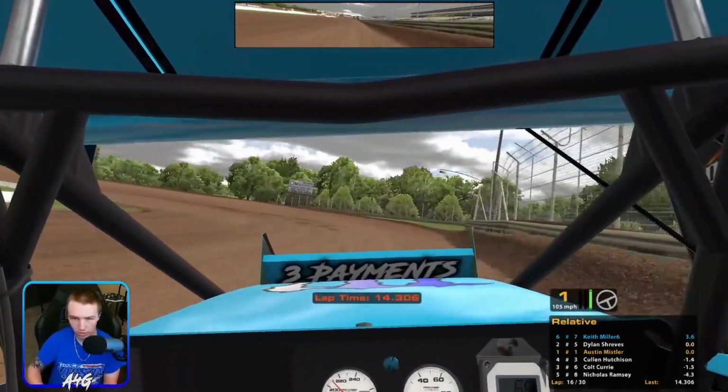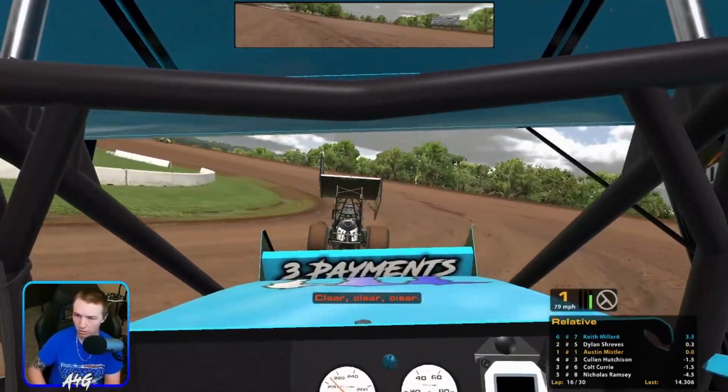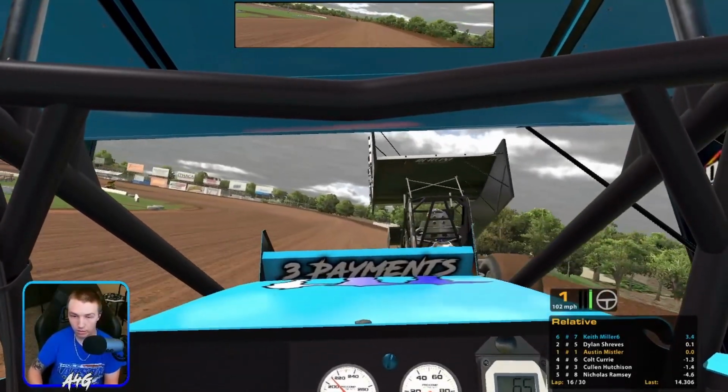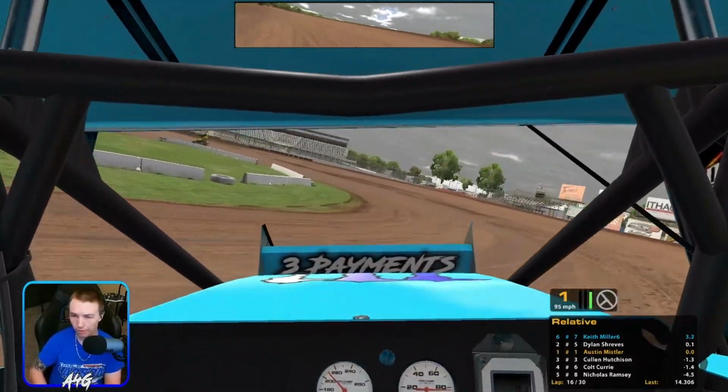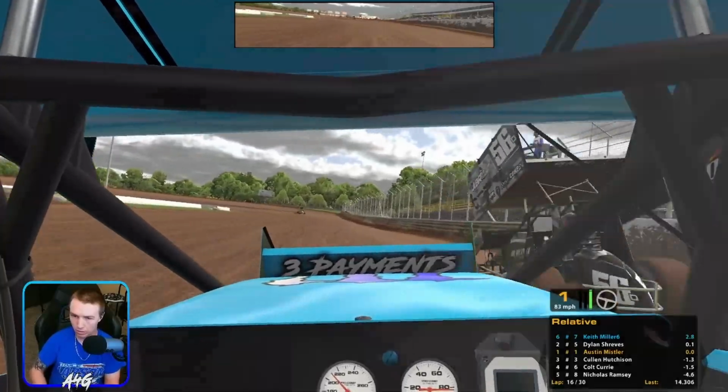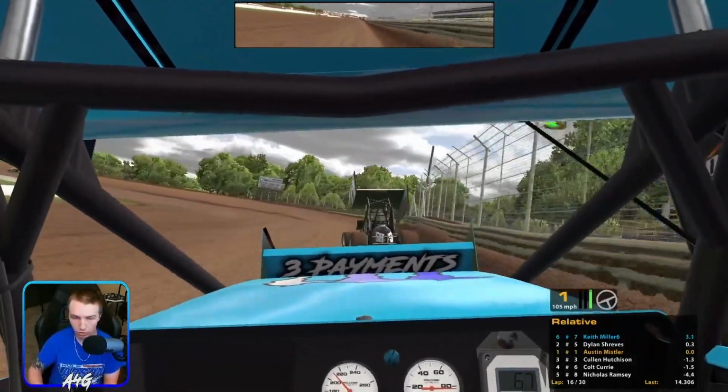Ooh, I'm going to mess up that corner. Really sideways there. He's going to be able to throw a slider on us. Clear. Good job. Good run by him there. I messed up really bad off of 4, though. Try not to slide up on him so we don't hit wheels.